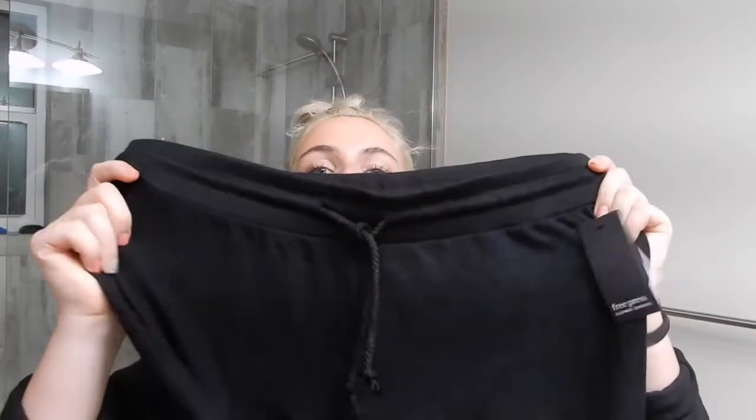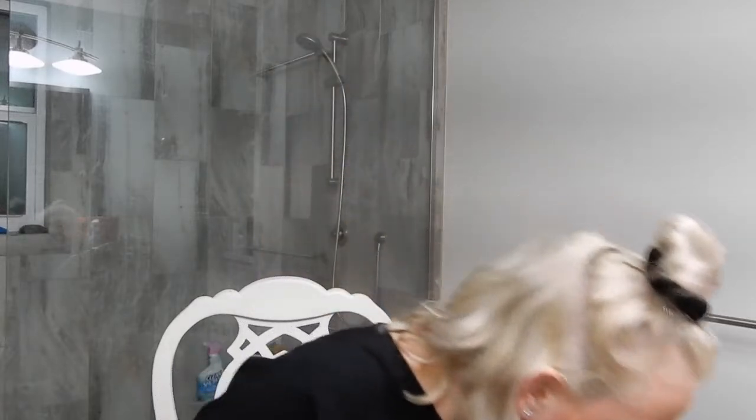We both got a grey set 2 or 3 years ago. I've got it every year. Oh, she's got it every year, but I never repurchased last year. But yeah, just a black full set, but really soft. Yeah, so soft. And to be fair, the black will be a lot more forgiving than the grey on the back of my leg, so it's a win-win.